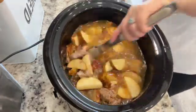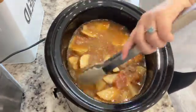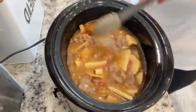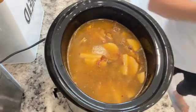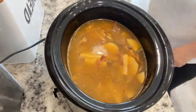Once you have those ingredients in, go ahead and give it one last final stir. From here, you will add about a half a cup of water, and that's just to make sure that it's not so greasy at the end.